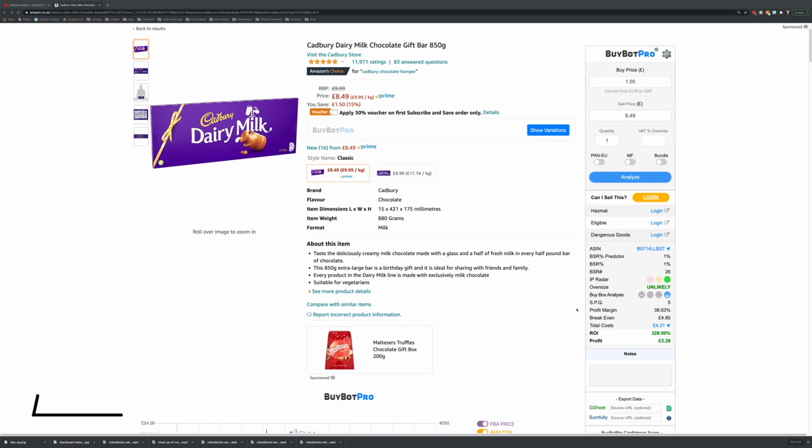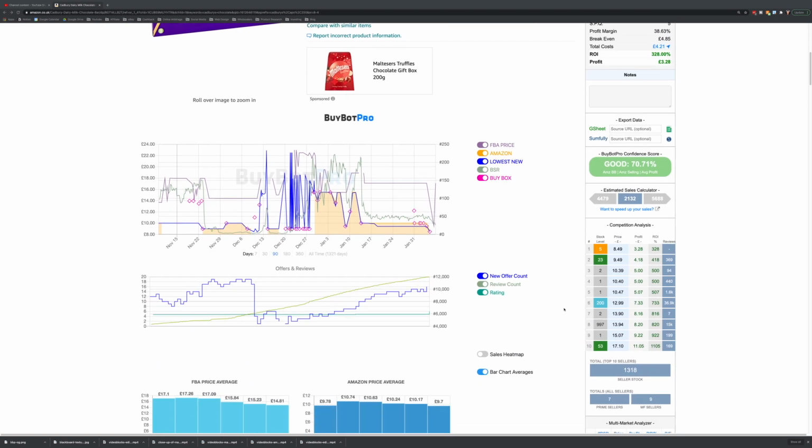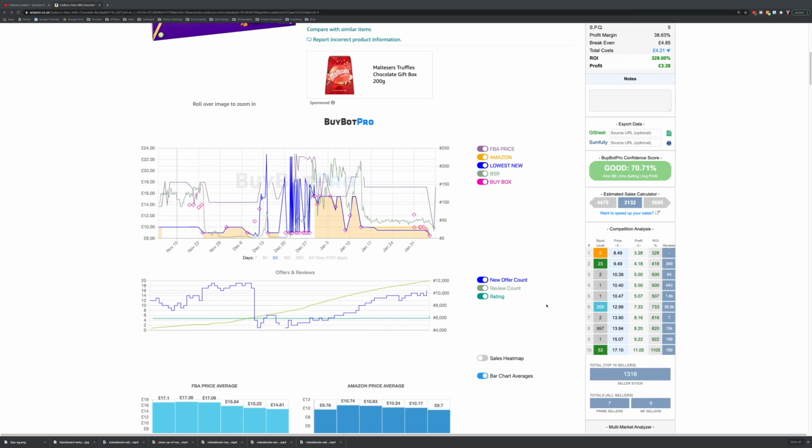What we are going to do is scroll down and go to the section called the competition analysis. This box basically shows all the different sellers on this product. It says the total stock of all the sellers, which is quite useful information. It tells you how many prime sellers, how many merchant fulfilled sellers, and most importantly, how much each seller has in stock, like you can see here. And this is an extremely key tool for me when I'm doing my wholesale sourcing. So that is just a quick demo of how competition analysis works with BuyBot Pro.